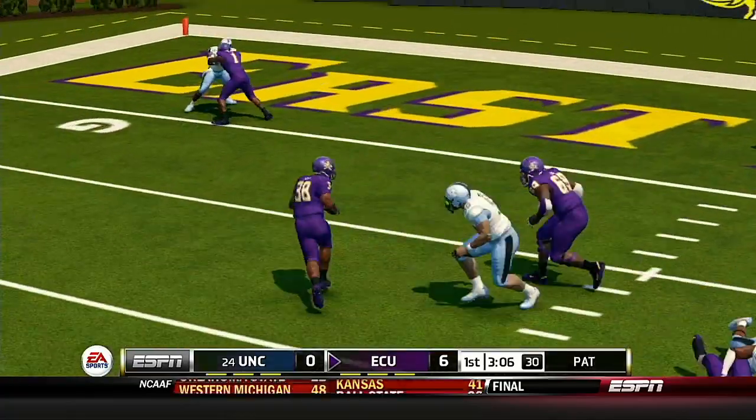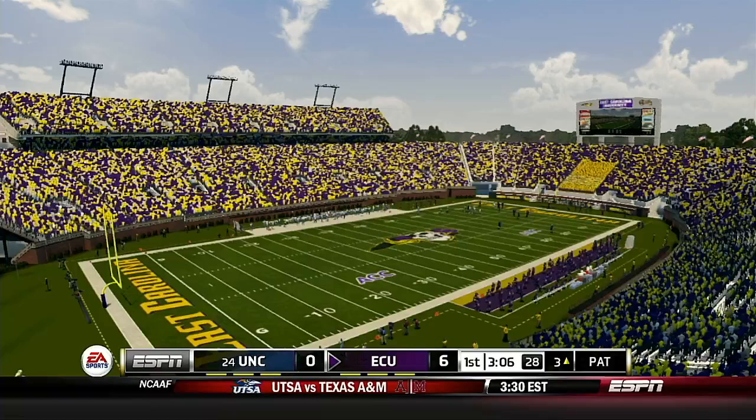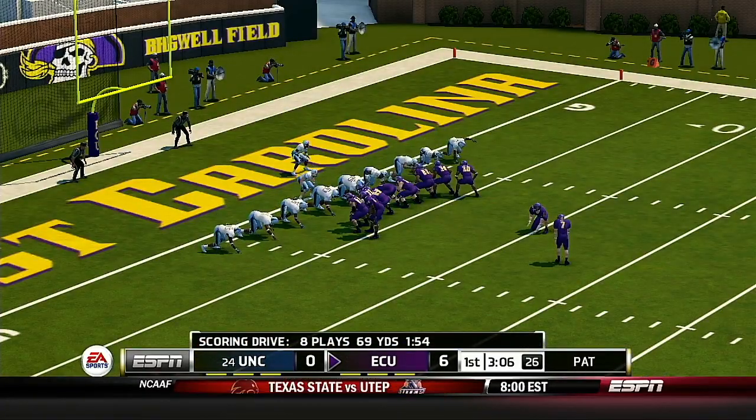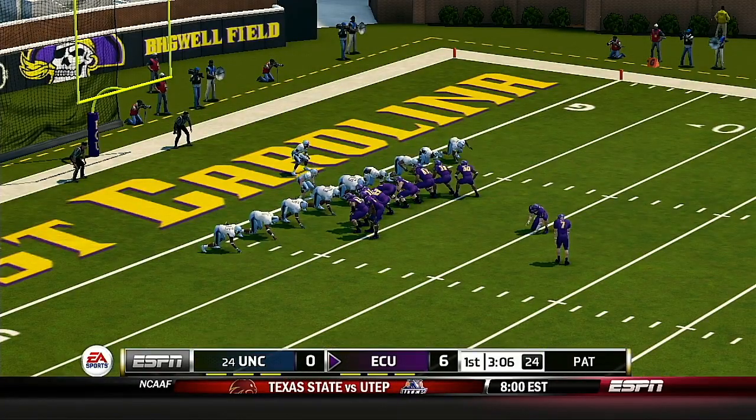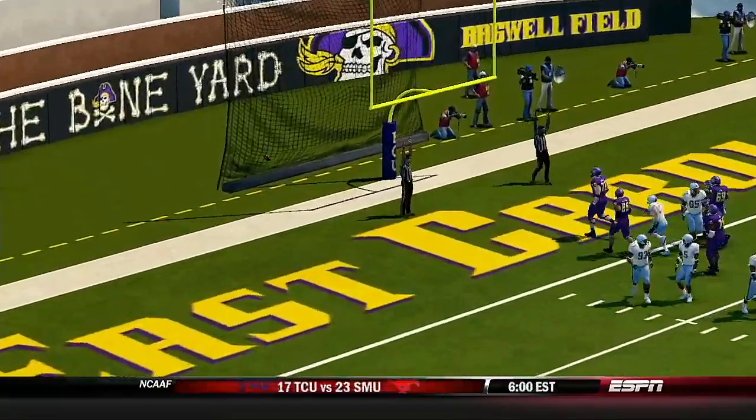Strong run by the halfback to get into the end zone. He's a pretty sure bet to get six when you're this close to the end zone. And he adds the extra point.